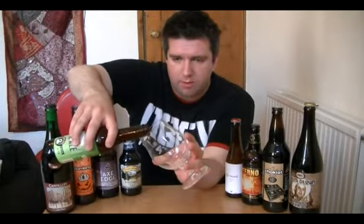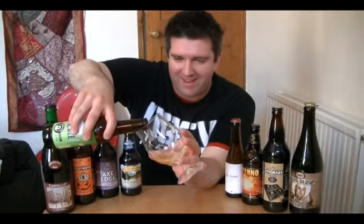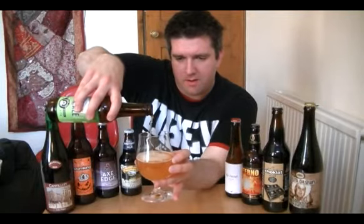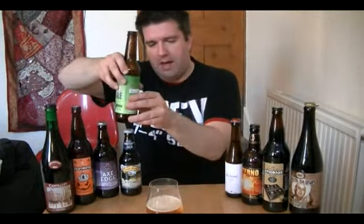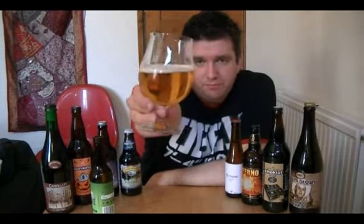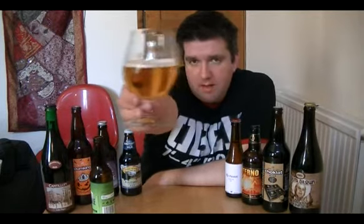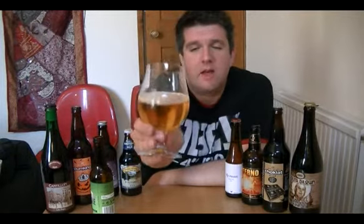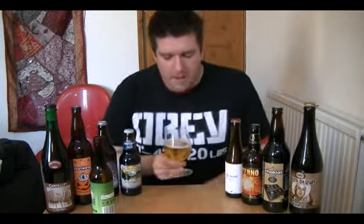Now recently, Camden had a bad fire at their brewery. Nice bit of smoke pouring out of the bottle. Unfortunate timing of that comment. So I'm sure they're back up on their feet at the moment. A little head there, just a little foamy head. So you've got a really nice clear body, kind of radiant pale gold colour. Loads of carbonation streaming from the base of the glass. A very thin head of white foam.